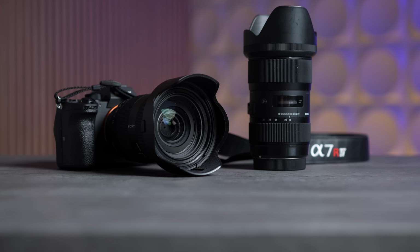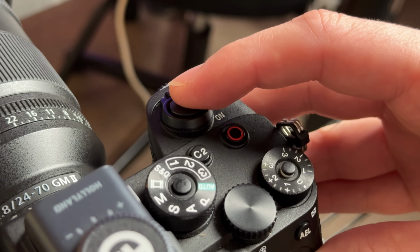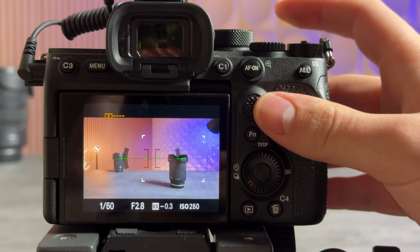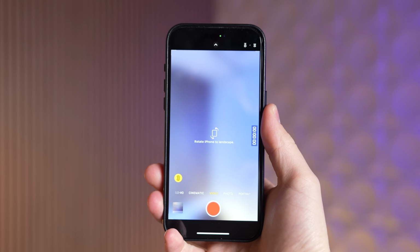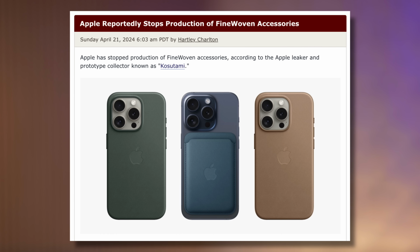Of course, we have the capture button, which is meant as a camera feature, acting like a professional shutter button where you kind of press it halfway and it locks in the focus. You press all the way down and it snaps the photo. And of course, we also have the vertical camera layout on the iPhone 16 in order to record spatial videos for the Vision Pro.